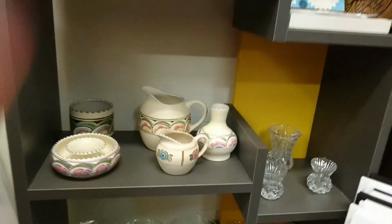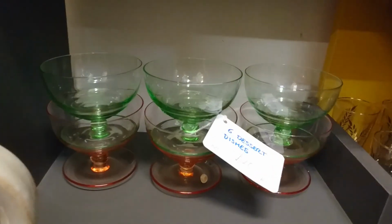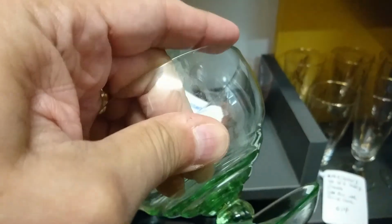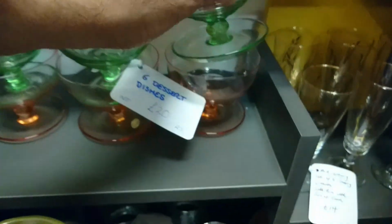What else is here? Yeah, I don't know who. Oh, they've got labels on. They've got labels on. That's so helpful. The edges feel like they're probably Bohemian.